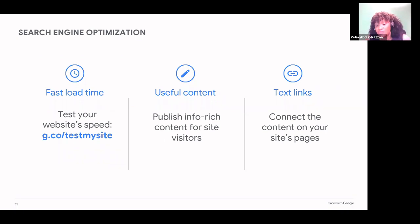So you can hire someone to help you, or you can try to do it yourself. If you're going to do this yourself, here are some tips for helping your website appear in search results. Optimize for load time. I've said it almost every other slide in this presentation. Mobile devices are the main way that everyone is accessing the web these days. So you can test your site's mobile speed by visiting g.co/testmysite. The tool will generate a free report that outlines areas on your site that can be improved. Make sure to always share original content that's useful, information-rich, clear, and accurate. And be sure to include the keywords or phrases that users would be typing when they're trying to find similar products and services like yourself. And I shared earlier how you can do that by using Google Trends.